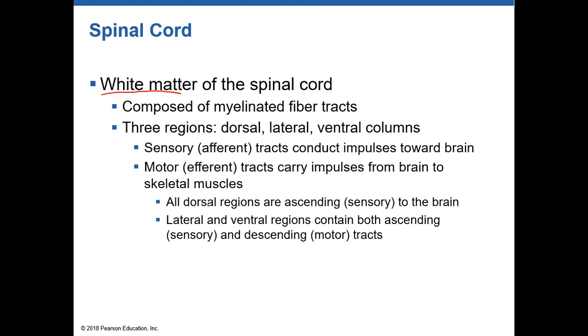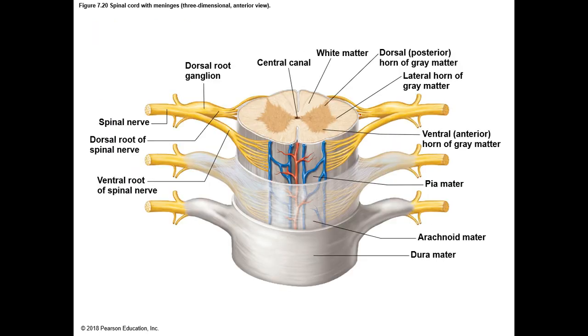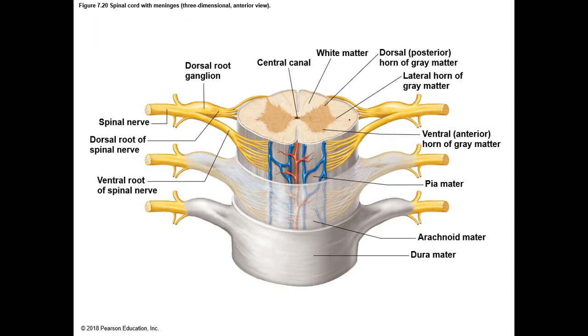All of our dorsal regions of our white matter are ascending tracts, or sending things to our brain. If we were to look at a picture, here is our white matter that surrounds our gray. If we look at our dorsal white matter, which is up here, everything up here is sending signals up to your brain. Lateral and ventral regions can be both ascending and descending. So when I say lateral and ventral, here is our lateral of our white matter, and our ventral can be both ascending and descending.